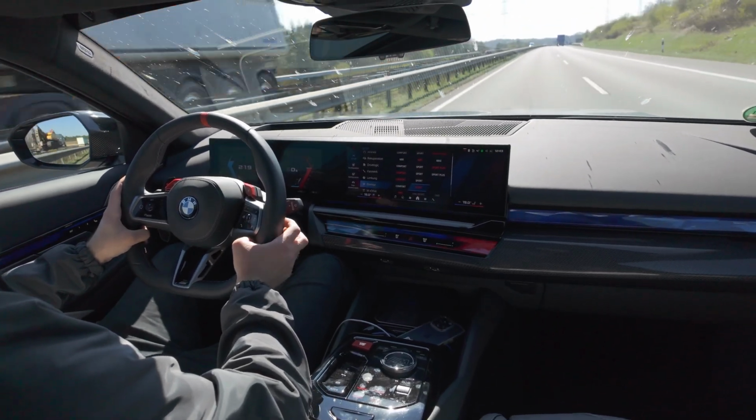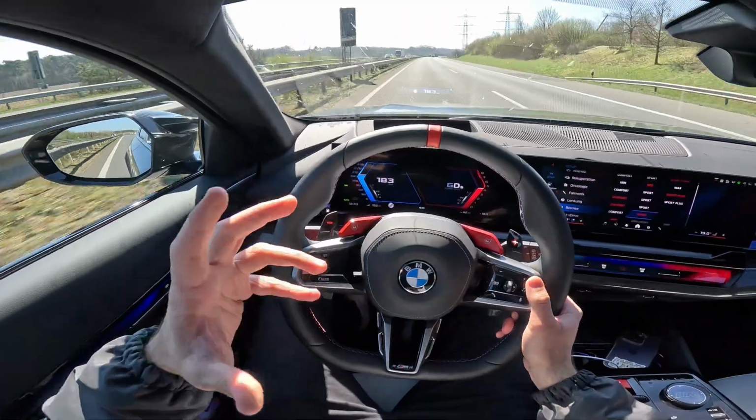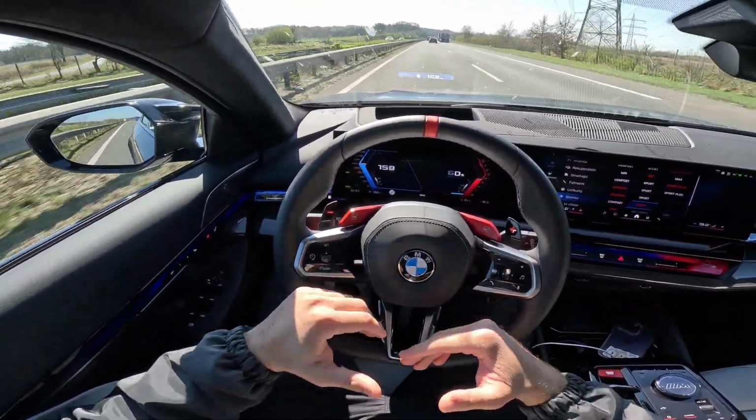Are you seeing how fast I'm getting from 100 to like 220? It's like nothing. It's basically two gears and that's it. Which is so insane if you just think about it. This is a 2.6 ton, even more, I have a passenger in the back. I have a passenger. So, me, myself.